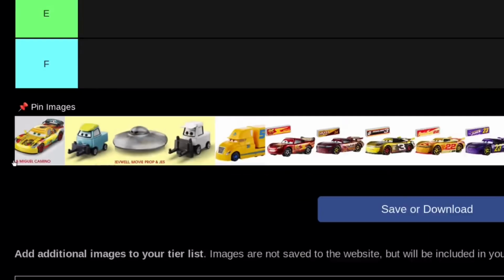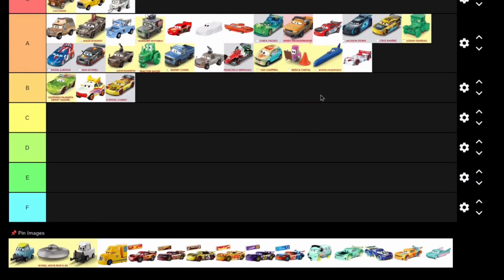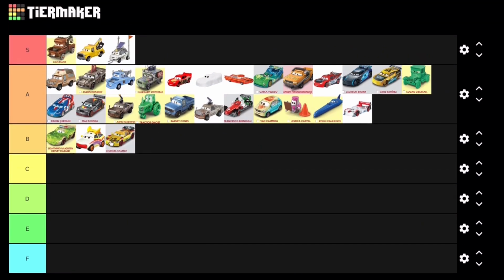Then we have GRC Miguel Camino. So yeah, like I was saying, one of my least favorites, but I still do like him better than Shu, only because they did the black spoiler, and I like his red rims. I think I'll put him right there in front of Byron.